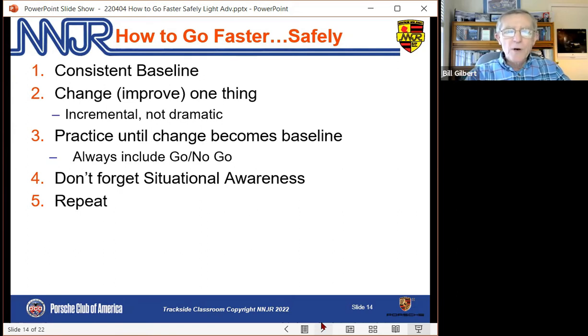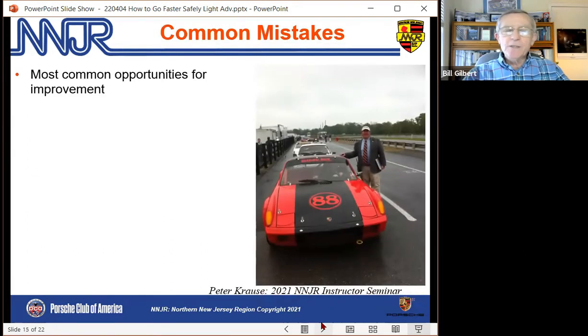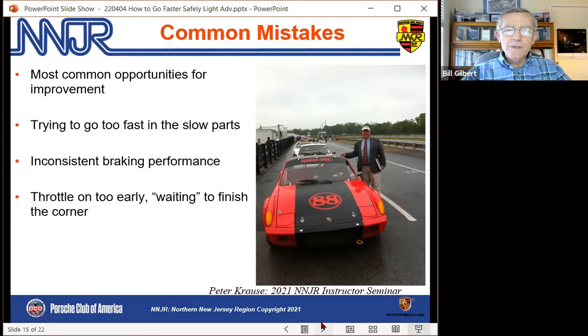Now, with one bonus thought before I wrap up, again thanks to Peter Kraus, who spends his living coaching mainly advanced drivers. Here are his most common opportunities for improvement. I called them common mistakes: trying to go too fast in the slow parts of the track, inconsistent braking performance, getting on the gas too early but then not getting the foot on the floor, and sloppy car placement. I put these up just because many of us haven't driven since last fall.